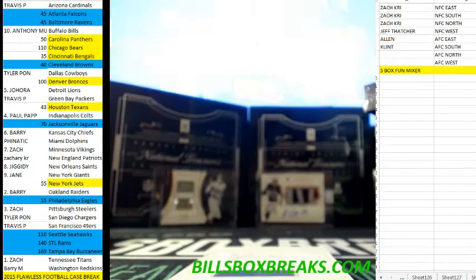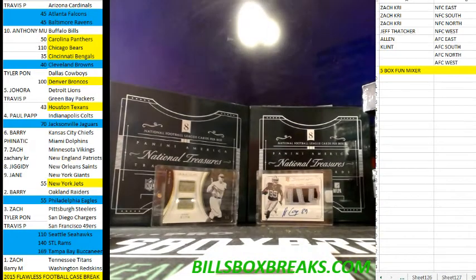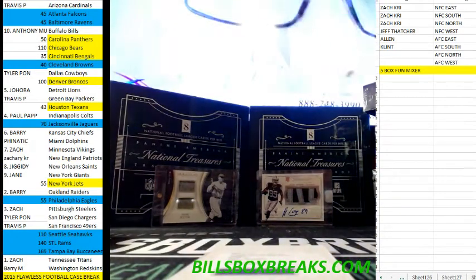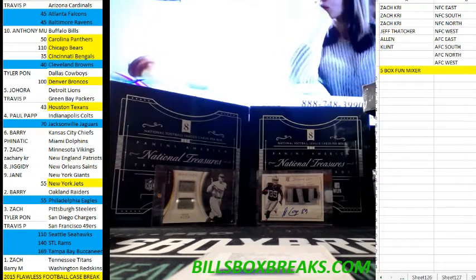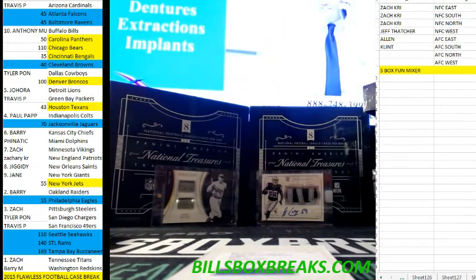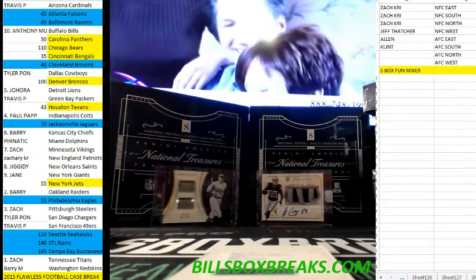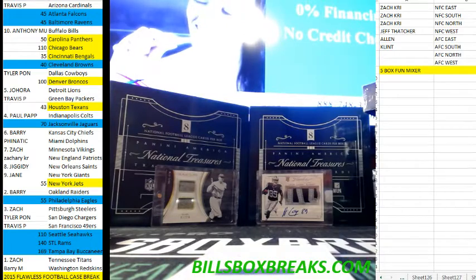Card number 25, speaking of where that's going to go, let me take a look. Is that Falcons? Is that 49ers? Is that Cowboys? That is 49ers.